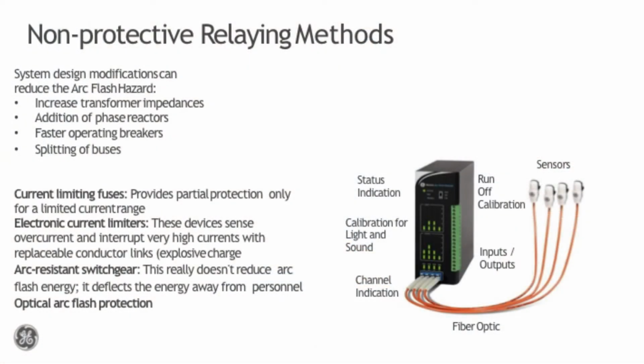So some of the things that we can do, right, is we can add reactors, we can increase the impedance of transformers. There's electrical balances we can put into this plant that will reduce the fault current. We can put faster operating breakers and protection systems.